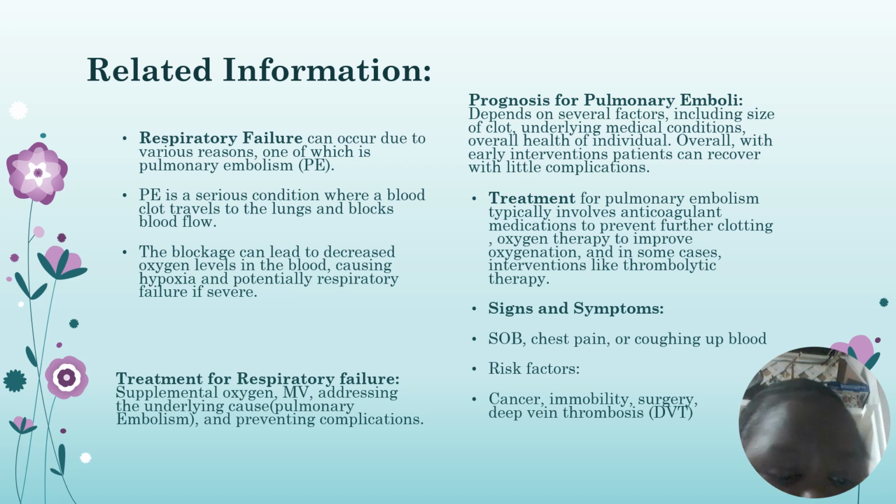Relating information: respiratory failure can occur due to various reasons, one of which is pulmonary embolism. Pulmonary embolism is a serious condition where a blood clot travels to the lungs and blocks blood flow. The blockage can lead to decreased oxygen levels in the blood, causing hypoxia and potentially respiratory failure if severe. Treatment for respiratory failure includes supplemental oxygen, mechanical ventilation, addressing the underlying cause, which was pulmonary embolism, and preventing complications.